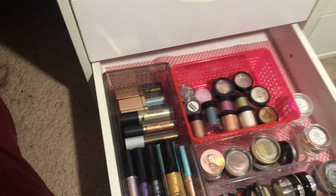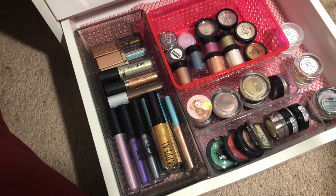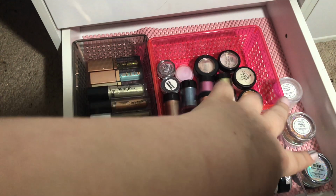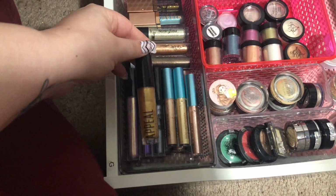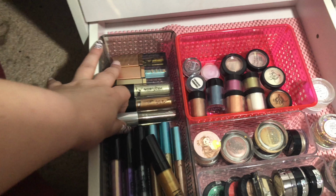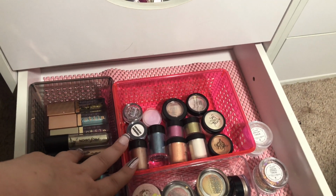In this last drawer, I just have a bunch of pigments and some single shadows, some liquid shadows. It's kind of random. Some glitters over here. These are the Glitterly Obsessed from ColourPop. All of my liquid shadows are here. So I have Appeal, some e.l.f., some LA Colors. I've got some Stilas and Profusion, and this one from Urban Decay. And just some random pigments here.